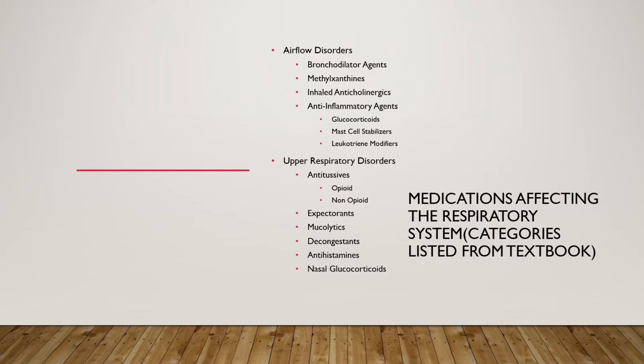I've got the categories of different types of respiratory system medications listed here. I'm going to go through and take what is a very long chapter and try to break it down so you know what medications you need to know from the chapter.